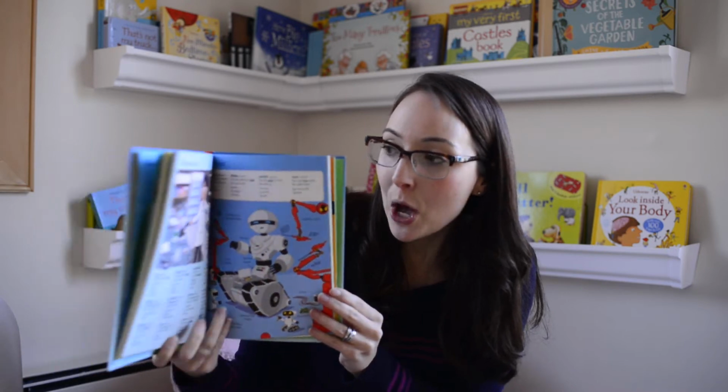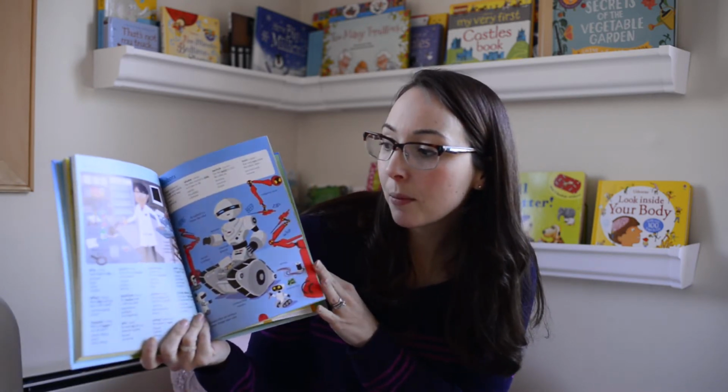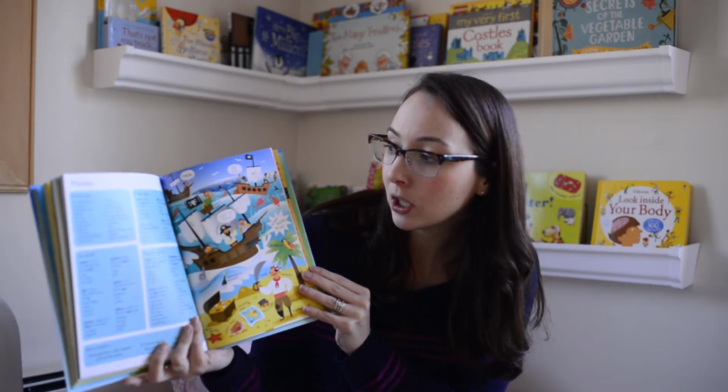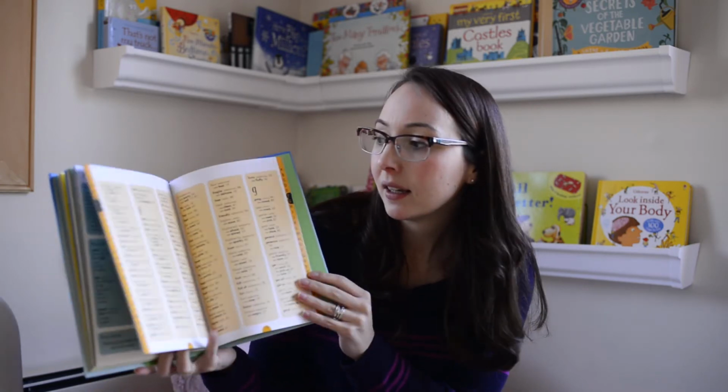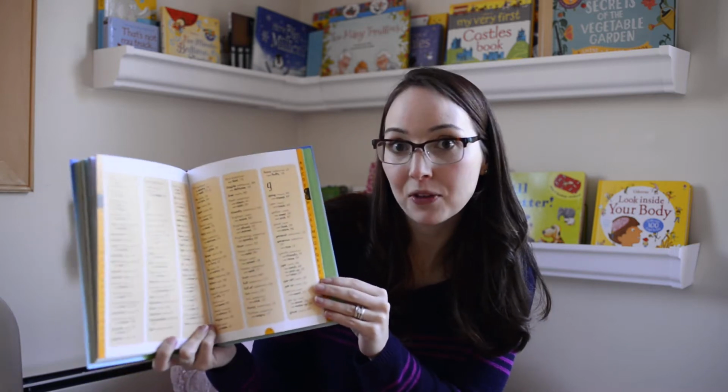Science Lab. It's a thesaurus, but it's got beautiful illustrations, the colors are bright, and it also has all the words for them to use. Pirates, great homework helper. And then of course it's got the index in the back, with all of the words for you.